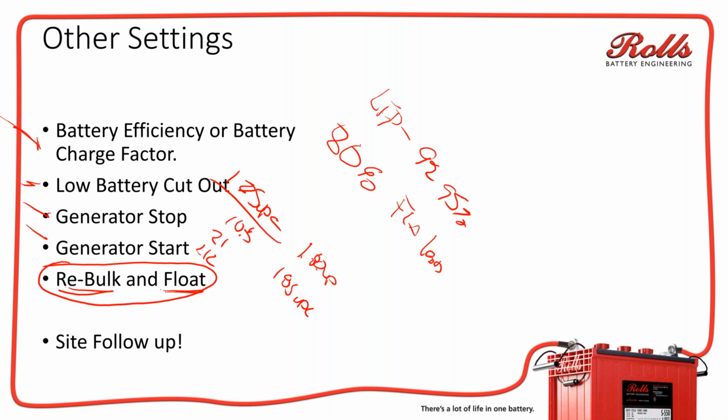Nobody cares about it. It goes back to when I do my installer trainings. I tell my installers they have to learn the product that they're installing, because if they don't, these things are going to come back and bite them.